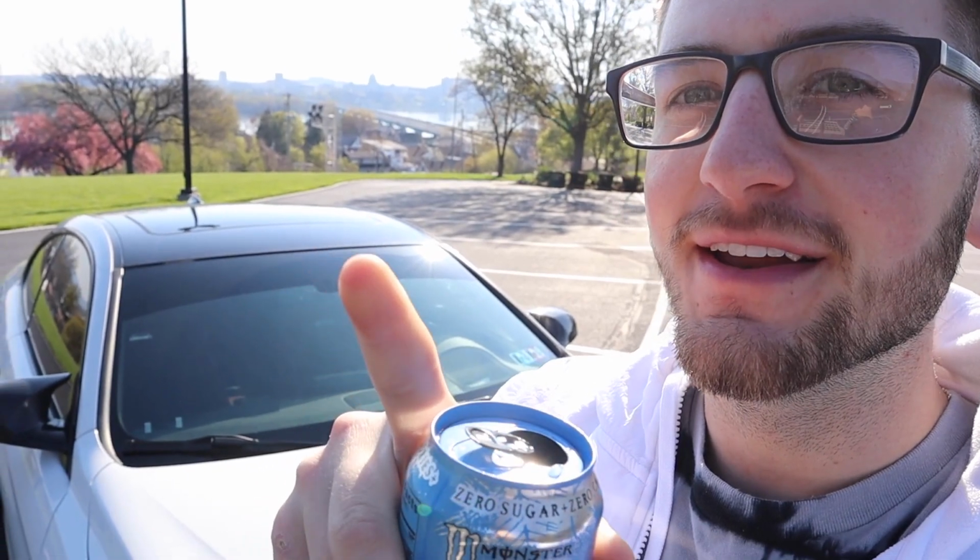Today I decided to pick a nice view to take the M4 and discuss the tune I got on my BMW M4. I ended up going with the BM3 tune over all others. One, because I read a lot of reviews, said it's easy to work with, minimal issues, and what I recently found out is that it is transferable to other cars.